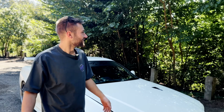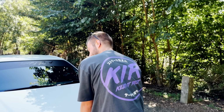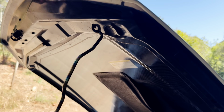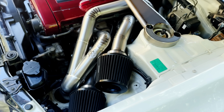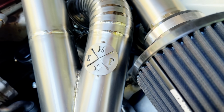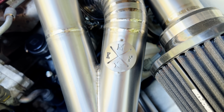To our nice park. It's not a park. I don't know what you call it. Car park. Let's have a look at the heart of the beast. Ooh, titanium bonnet strap, factory carbon fiber V-SPEC II bonnet, of course, carbon fiber filler panel, titanium intercooler piping, all pie cut. It's some beautiful work. Can't remember who did that, but it's very nice fabrication work. Yeah, KMF, I guess. I'm very impressed.